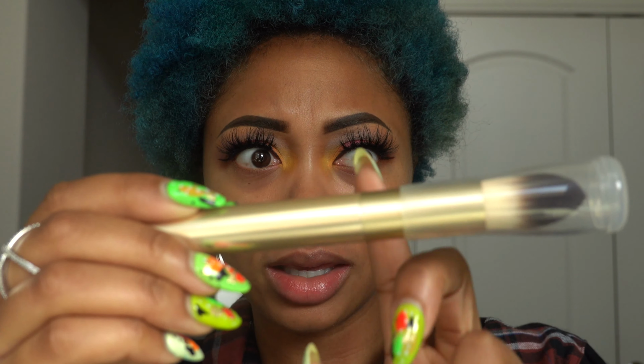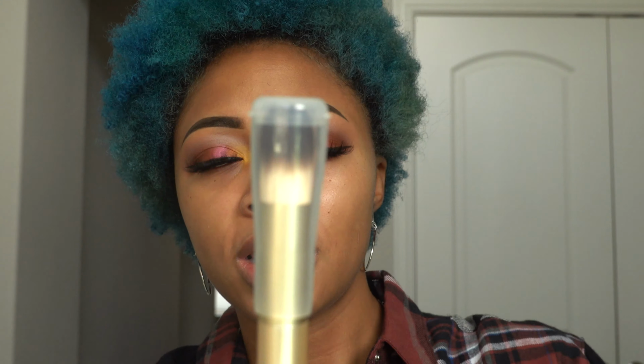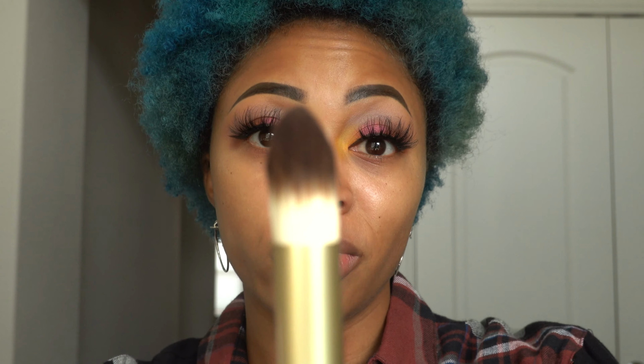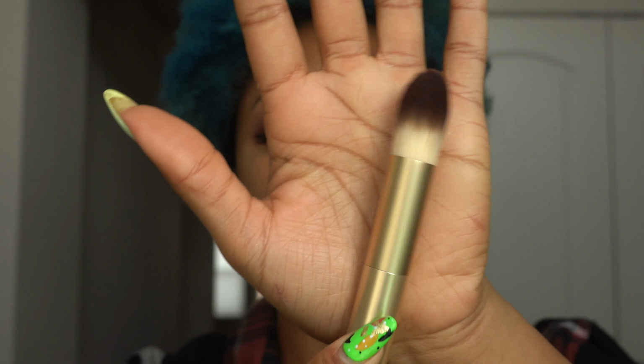High quality, by the way. And they had this plastic cap on them that's super convenient to travel with. Anyway, I'm sorry. It just pops off and it keeps your brush in shape too. Anyway, this is one of their foundation brushes.